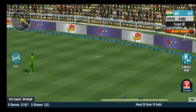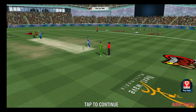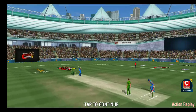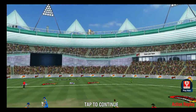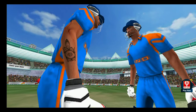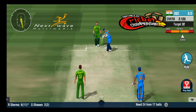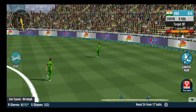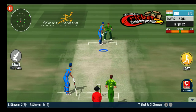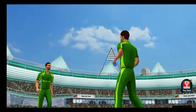Gets to the pitch of the ball and slogs it down the onside. One bounce before the boundary line. Spotted so quickly by the fielder. What a great effort in the field. The ball might as well be invisible. What a miss.